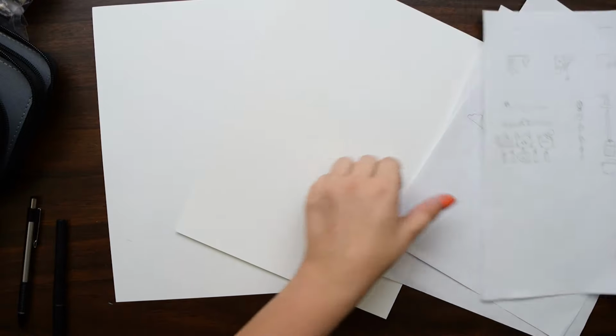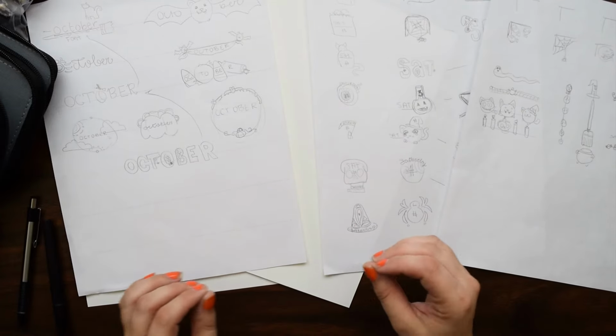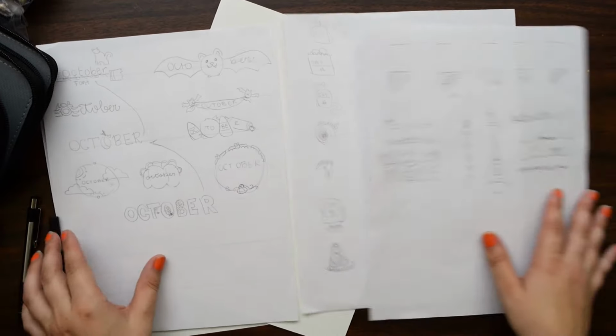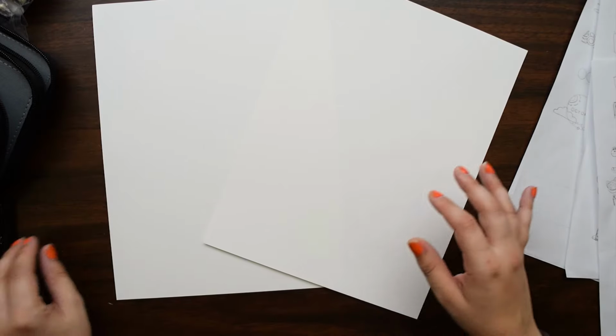And I will have all new designs. I think there's only one or two that are kind of really similar to last year's, and I think I can draw them better. But otherwise, I've got lots coming your way. These are the sneak peek sketches. And so let's go ahead and get drawing out these ideas.